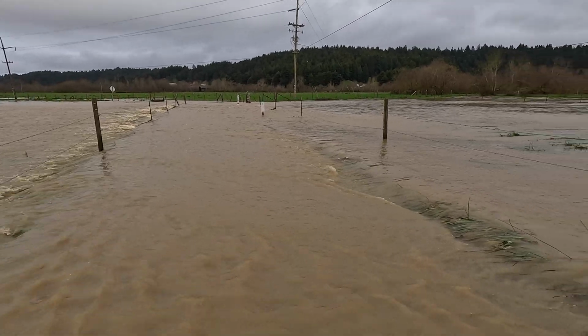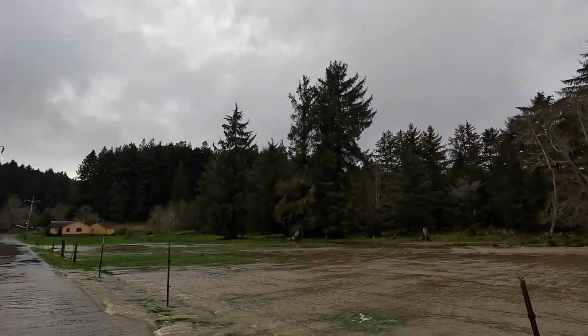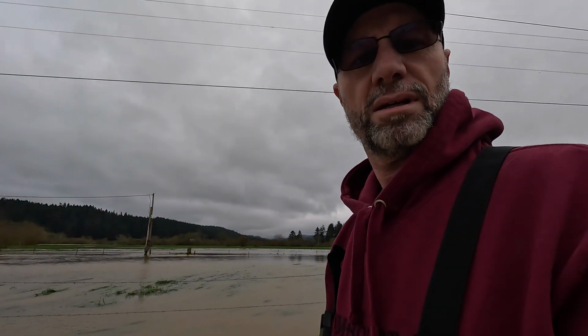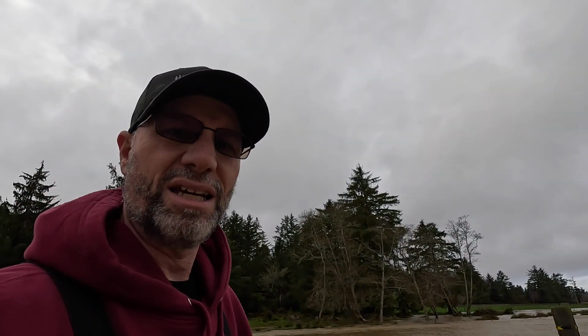Yeah, our road's right here. Make sure there's nobody coming behind me. We live way back up in there. It's flowing pretty fast, actually. There's our foot marker up there. I feel fine. It's asphalt I'm walking on. It's not like walking in a regular river, although it's flowing pretty good. We'll see how far I can go.